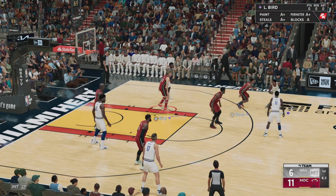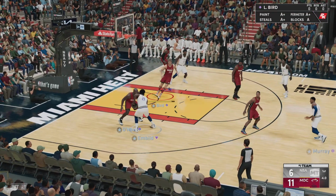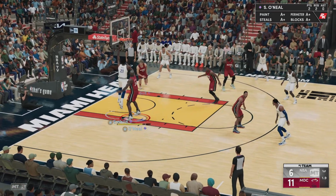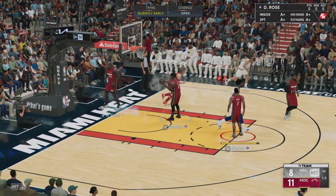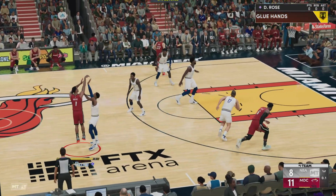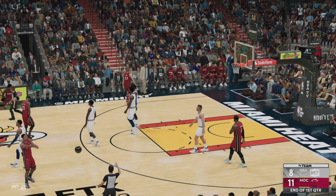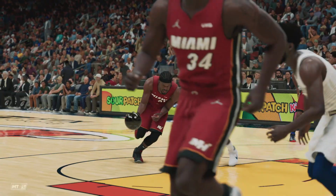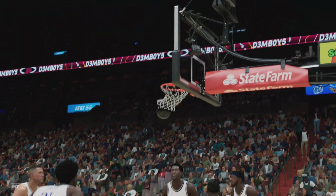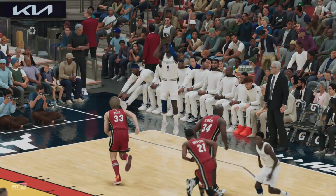Rose against Murray. Now the pass to Embiid. And he banks it in the lane. You know, we know Murray's got some creativity to his passing game, but no need to be creative there. He sees the wide open man and zips it right to him. And still a close game as the first quarter comes to a close. Miami leads by 3. And we'll get things started in the second quarter when we return.